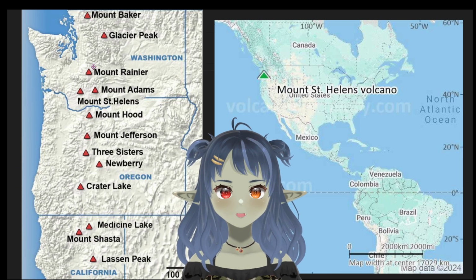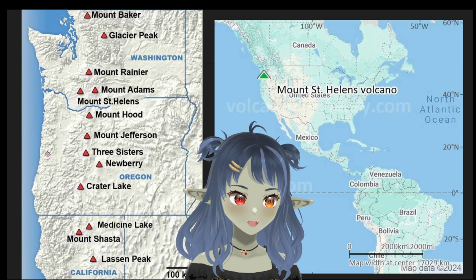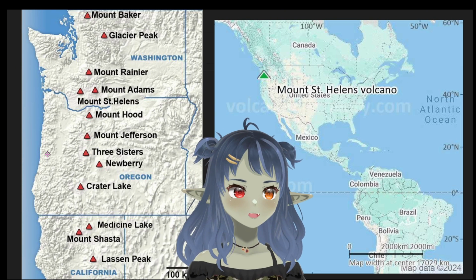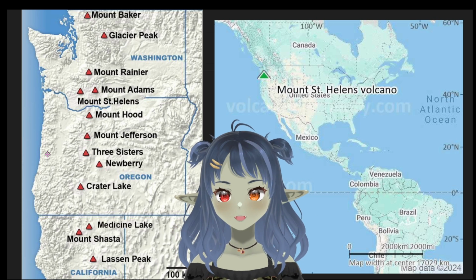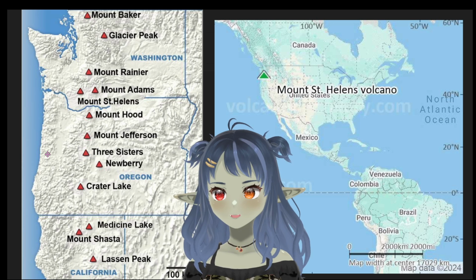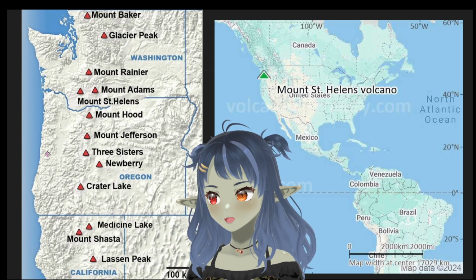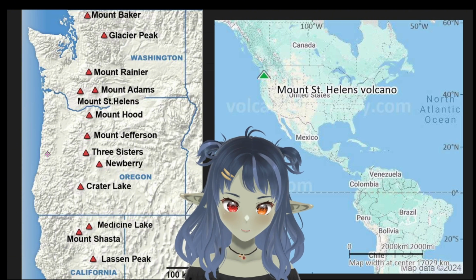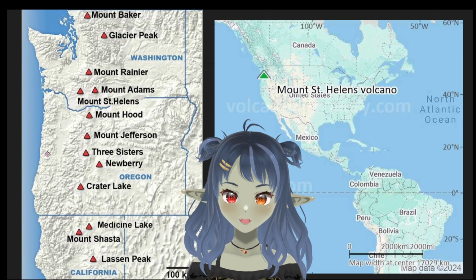the volcanoes contained within. Mount Rainier, Crater Lake, both of these are probably the most famous, only because they're national parks within the United States, so they're quite frequently visited. So I'd imagine that at least some people have heard of those volcanoes, and also Crater Lake had a pretty massive eruption that's quite famous. Not as recent as Mount St. Helens, though, thousands and thousands and thousands of years ago.